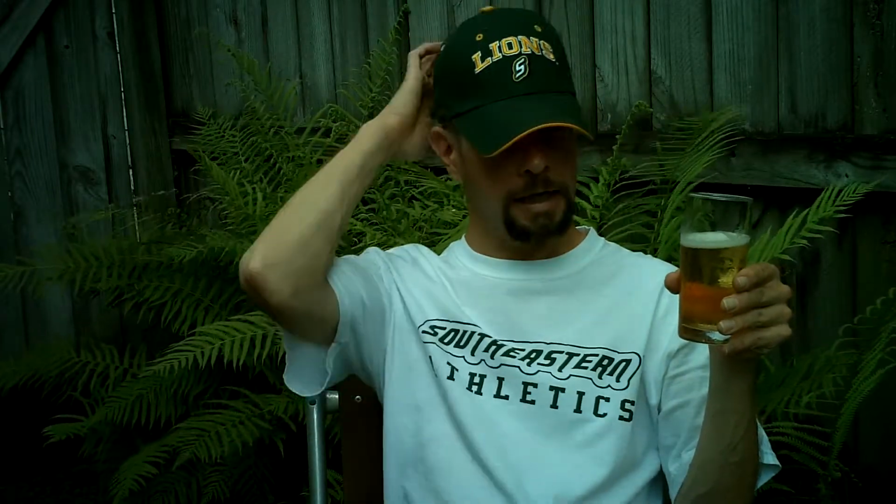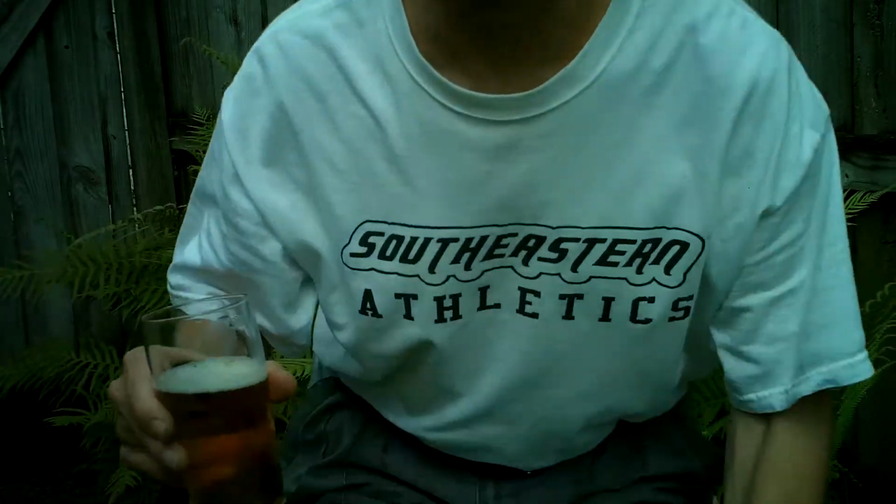Anyway, Les Le Bon Ton Roulé, this is an excellent beer, and I'm going to end this review by saying, y'all come on down to southeastern Louisiana.